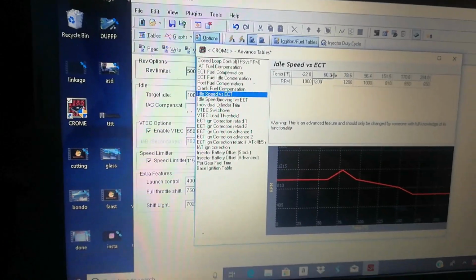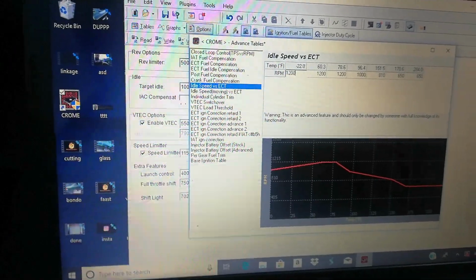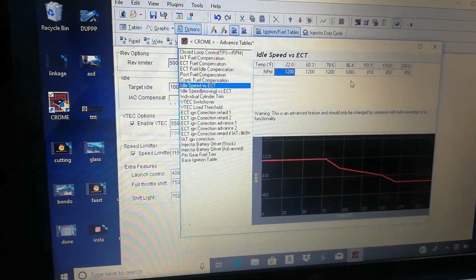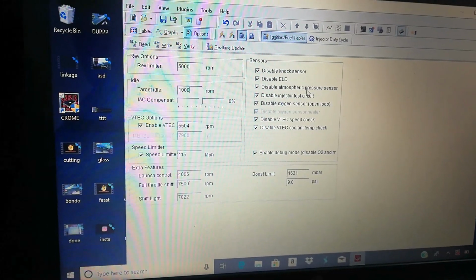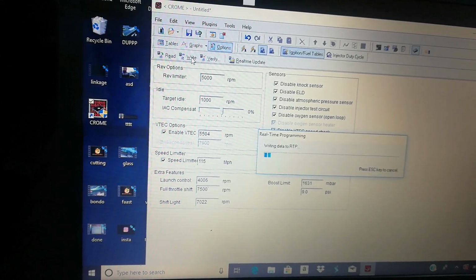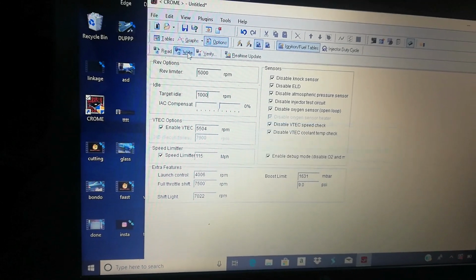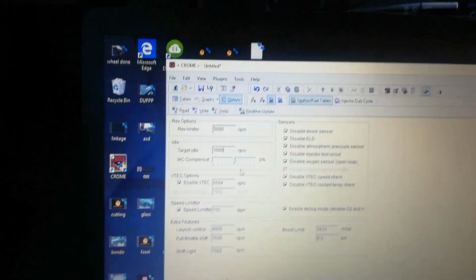But basically, when I would start it, it would try to be at 500 RPMs. That's too low. I want it closer to 1,000, maybe even higher on a cold start. When it's warm, I want it to be at 1,000. So I'm just going to see what this does. I brought the target idle to 1,000 and the IAC to 0.